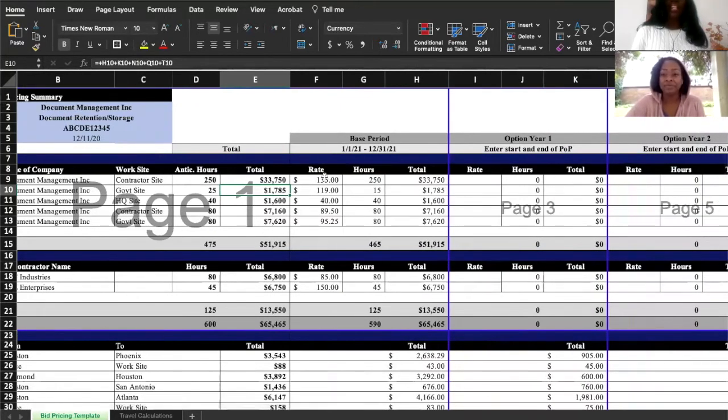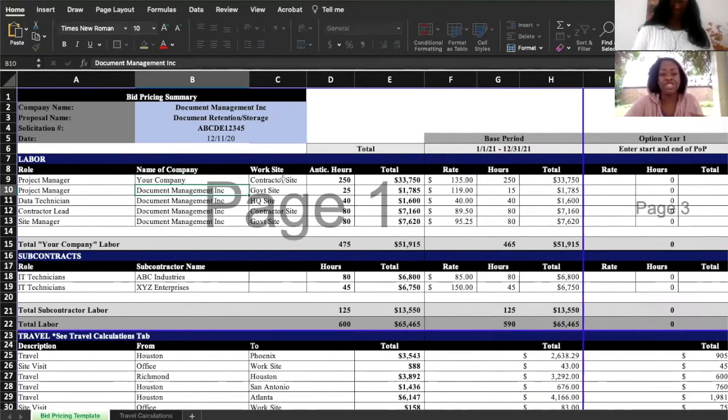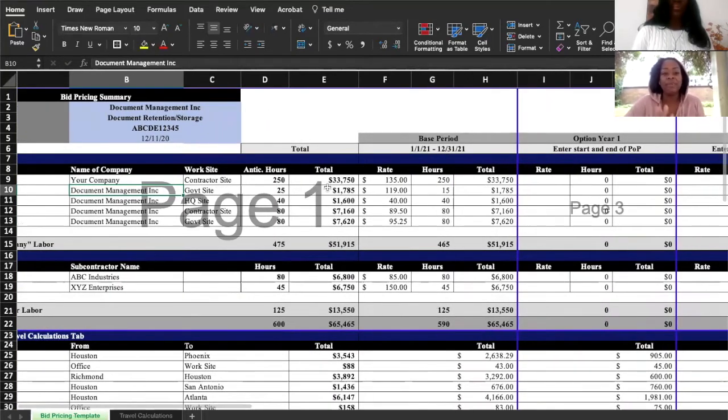Now, they can change the title, like the project manager. They can change that to some other title, like your company, whatever it is. You can make it your own. I just didn't want to leave it blank so that you could fill it in, and it looks intimidating. It wasn't intimidating to me as I did it, but then you commented, and I'm like, okay, probably it is intimidating to someone who hasn't seen something like this before.